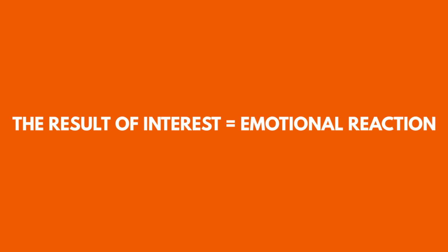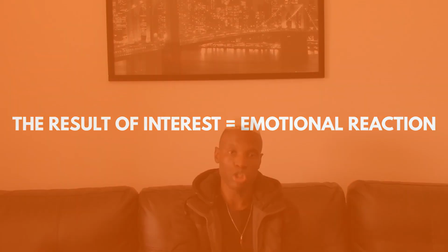So remember this, the result of you spiking the girl's emotions, or the result of you trying to hook the girl, okay, and the result of the techniques that you are using to reach the social hook point is to generate an emotional reaction, okay? So the result of the interest that you're trying to generate is an emotional reaction. And what that emotional reaction allows you to do is it buys you time to actually build attraction with the girl. So what's important to understand here, before I get into the next two points, is that it's the emotional reaction.